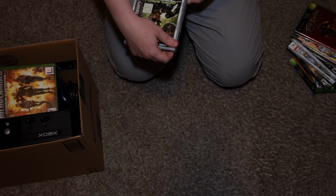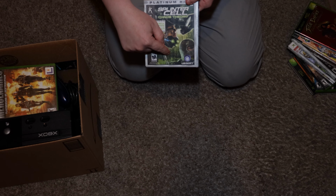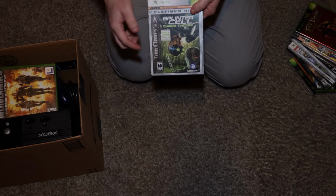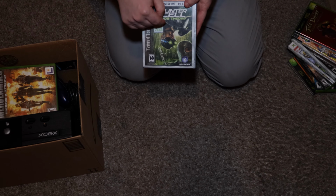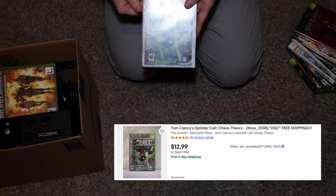One thing I will give it credit for is this is a cool cover art because the main character's upside down, and then you can see part of the bad guy in the corner, which is very, very unique. At least at the time when this was released, you didn't get really cool covers like this unless you had them on a book. So this is very, very awesome cover artwork, and it goes for this price online.